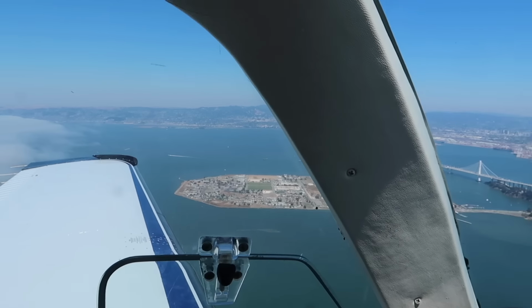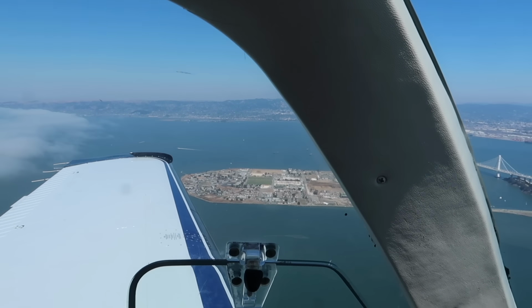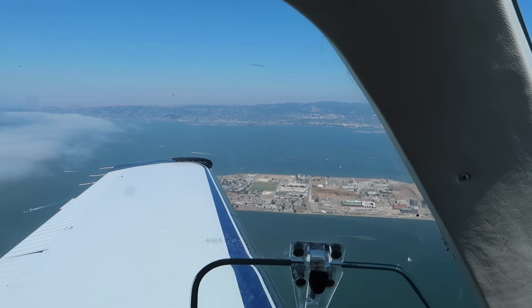The heck is all that? Treasure Island. They're doing some developing now. Yeah, that'll be expensive. You got a nice city view.